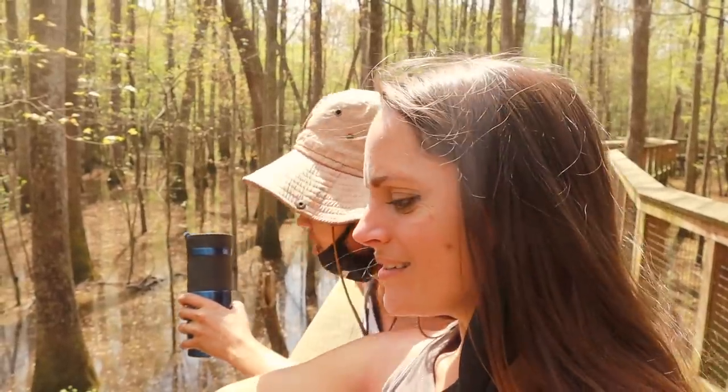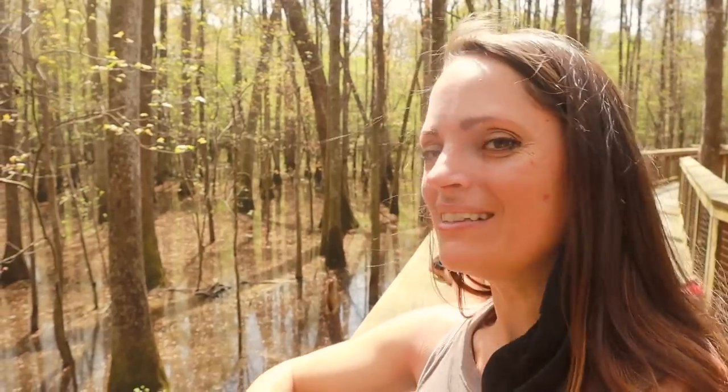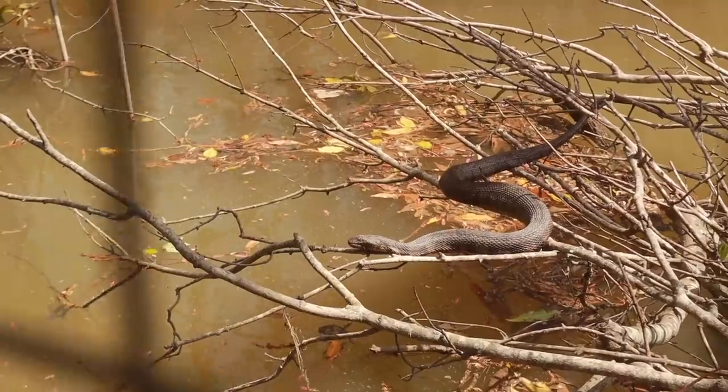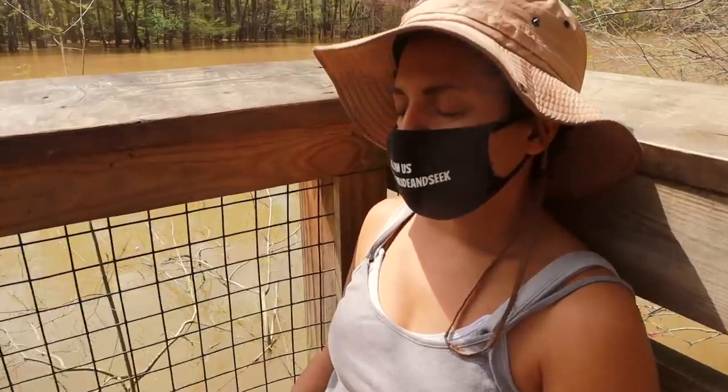Congaree National Park. It's beautiful. The boardwalk is awesome. So much ASMR here. Stop and listen. Oh my God. What are you doing? Meditating. You know, inhaling.